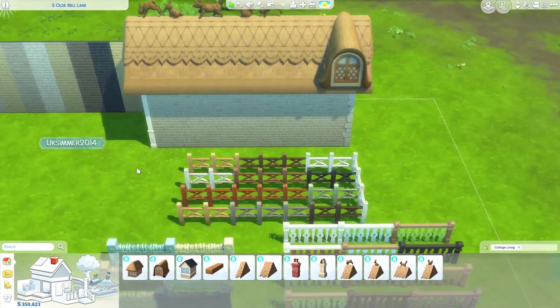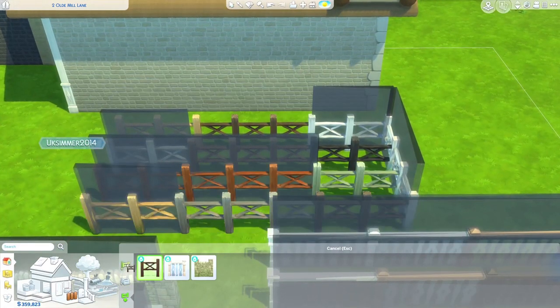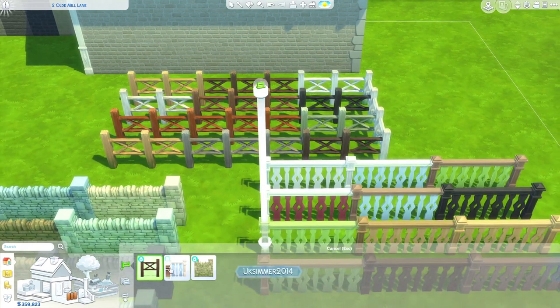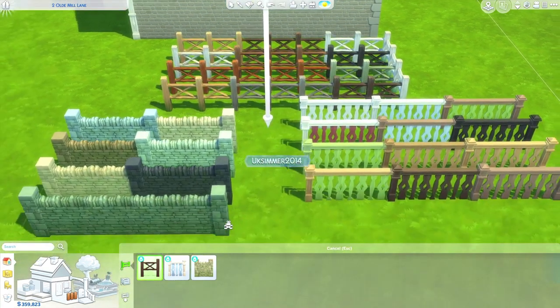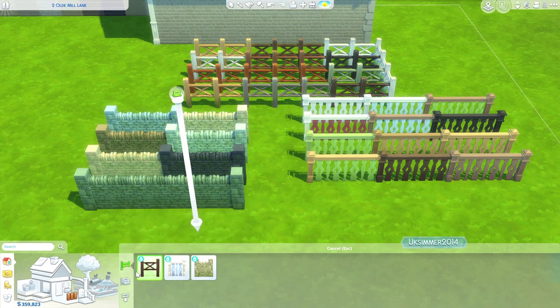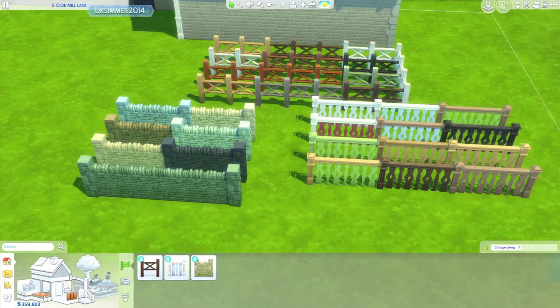Then we do have some new fences. So we've got three types of fences in various different colors. We have one that's kind of like a farming fence type thing. Then we've got one normal one, and then we've got one brick as well, which are really, really nice. And I've showed all of the colors that are available in those.